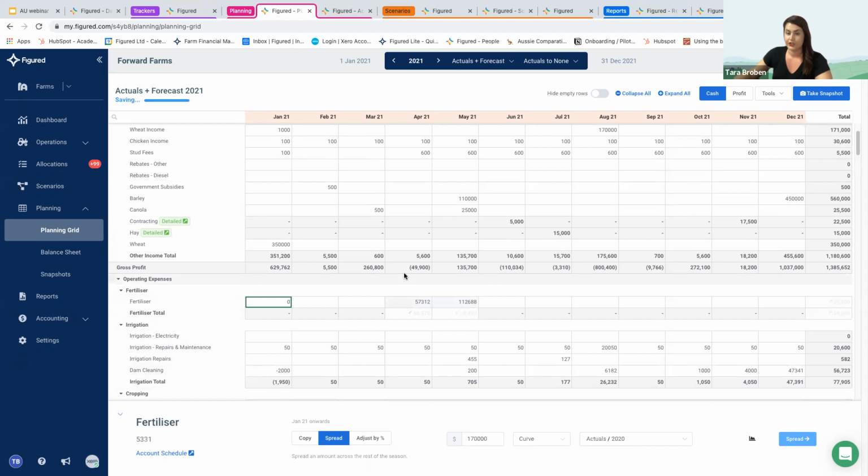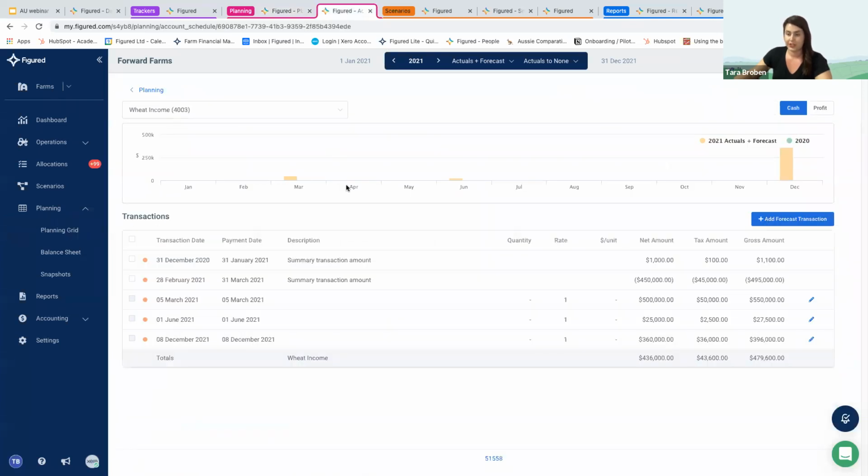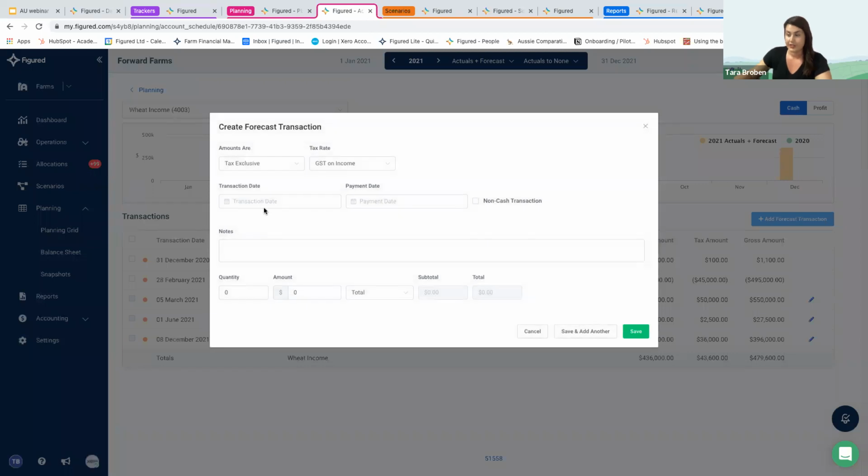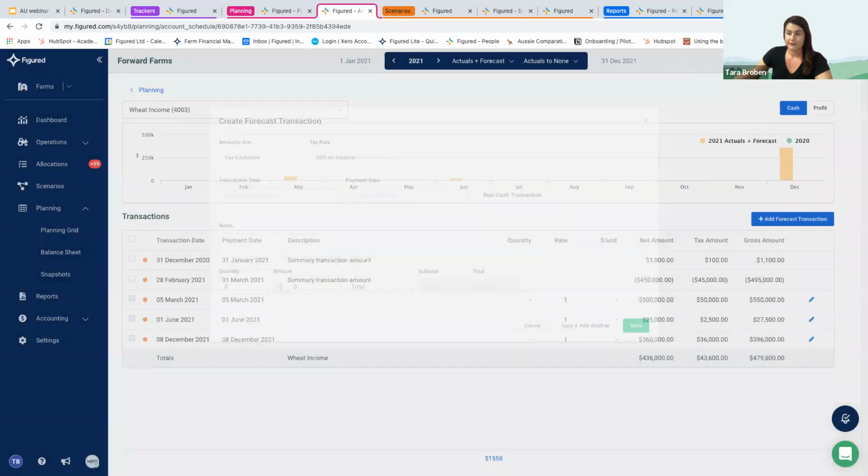So we can be coming in and entering transactions into here, but we do have the option to be entering in more detailed transactions as well. And we're going to do that one through the account schedule through here. So we're going to pop up into account schedule. What this allows us to do is to be adding those forecast transactions with more detail. This view allows us to be adding in a specific transaction date, payment date, more notes or anything we'd like to add, specific quantities, amounts, and the ability to do it per unit or by total. So you can be doing that for those certain accounts.